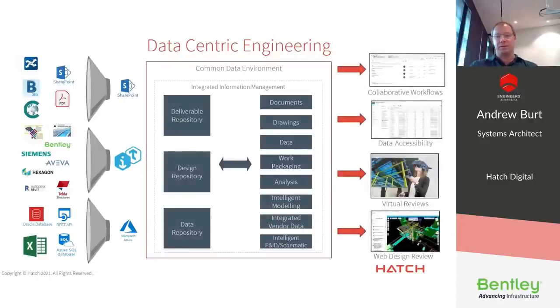Now, some of the basic functions that you want to get out of that is, how do you have collaborative workflows? How do you enable the distributed engineering team and broader consulting team to see and use all that information collaboratively, to get the most out of the platforms that are available? How do you make data accessible?